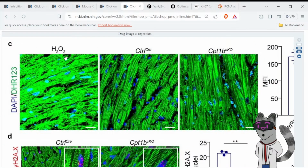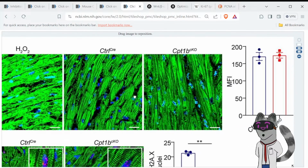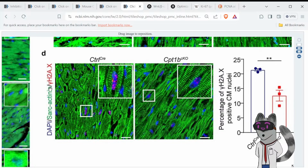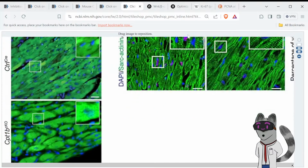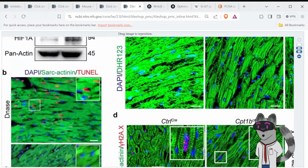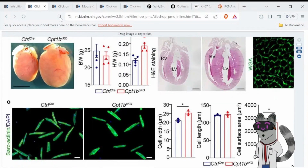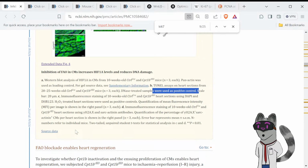Likewise, hydrogen peroxide treatment. Oh, that looks nasty. Okay. Hydrogen peroxide treatments, followed by the controls and the MFI. So we're looking again at the MFI. There's no difference. And then here we have another stain. H2AX control versus CPT1B, we have a decrease. All right. I'm surprised it didn't give us the TUNEL calculations. It might be in the supplementary data.